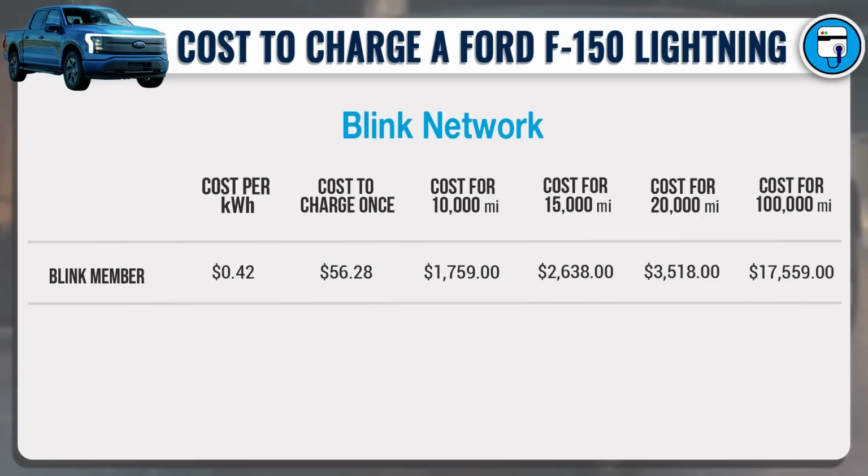If I were to charge exclusively on this charging station and I drove 10,000 miles a year, it would cost me $1,759. If I drove 15,000 miles a year, it would be $26.38. 20,000 miles a year, it would be $35.18, and it would cost me $17,559 to charge here exclusively and drive my Lightning 100,000 miles.